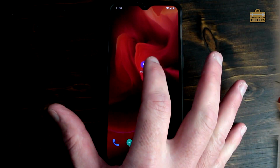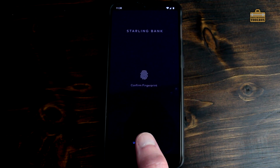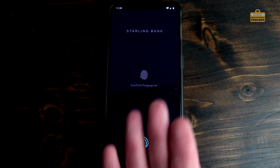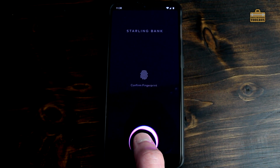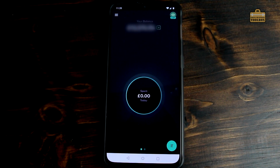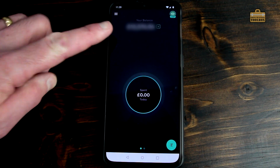Right, so I'll open the Starling app first of all, and I've got it set to use fingerprint logon. It's up to you whether or not you want to use fingerprint or a passcode or whatever. And then that's us into the app itself. And we've got a really nice straightforward opening screen.